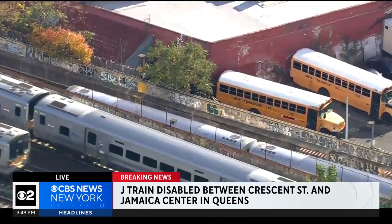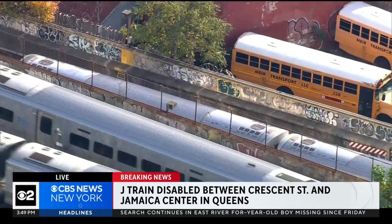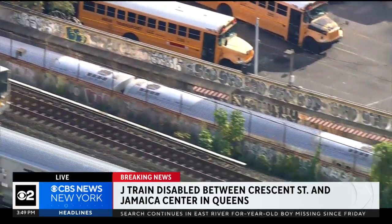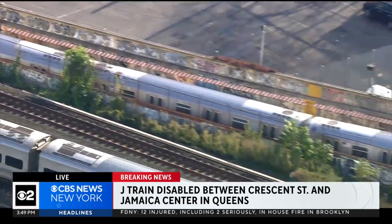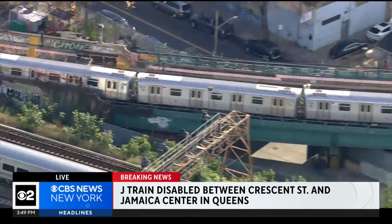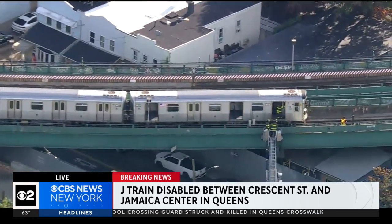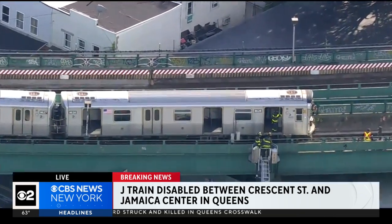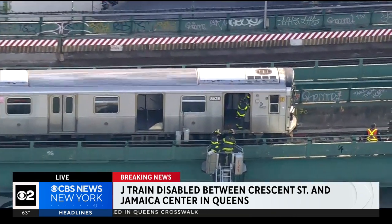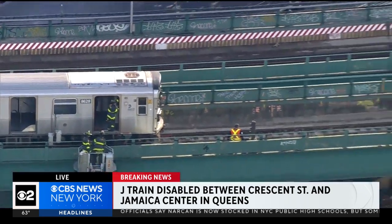Again, we'll wait for word from the MTA as to whether they are bringing another train in or are able to get this particular train moving. Again, like I said, just keep in mind those LIRR trains run on an entirely different system than the subway trains, so that's why they're still moving through the area on their own tracks. And right now we still see the one worker standing here in front of the train.